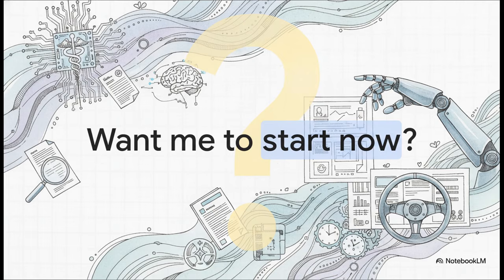The asymmetric leverage we've been talking about is sitting right in front of you. While you're sleeping tonight, what could your AI be building for your future? The only real question left is, are you ready to hand over the heavy lifting and finally step into the role of the strategist?